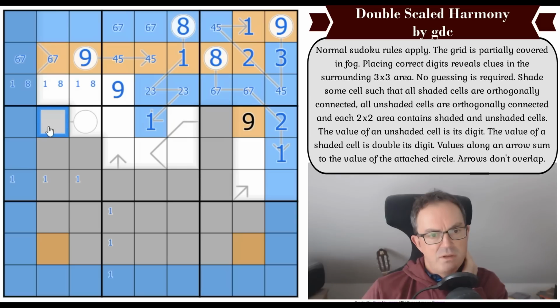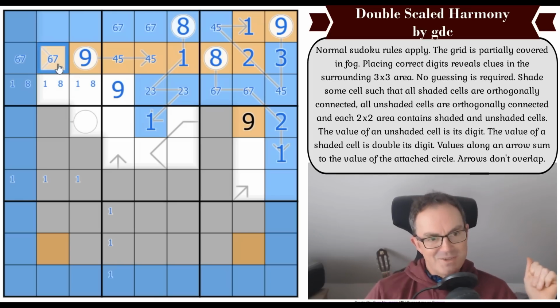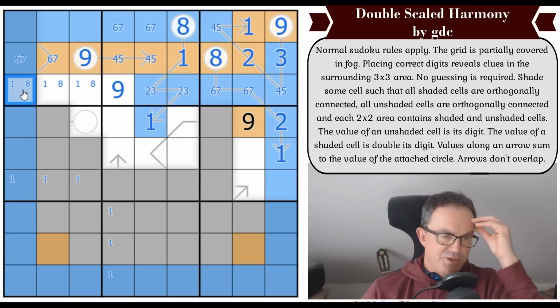Does that have to be... Oh, it can't be there, can it? Hang on, there's something gone wrong here. Because... well, the value of this is at least 12. Now let's say that was a 2, so that's 14. If that was a 1, 15. This is really constrained, actually.